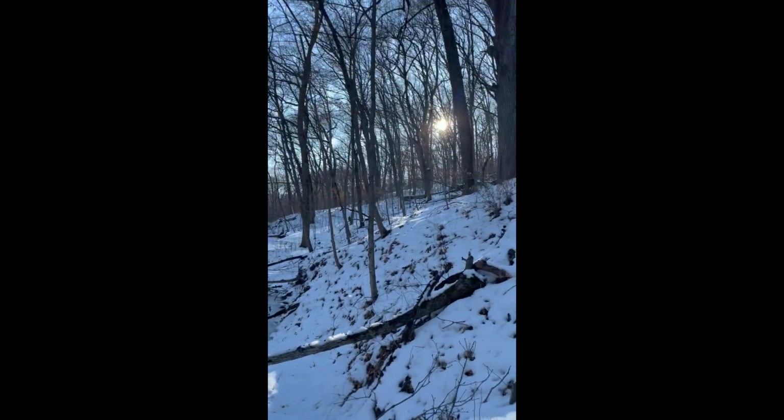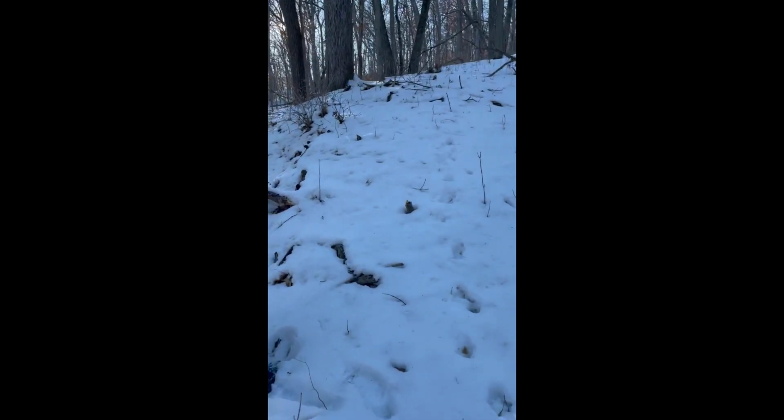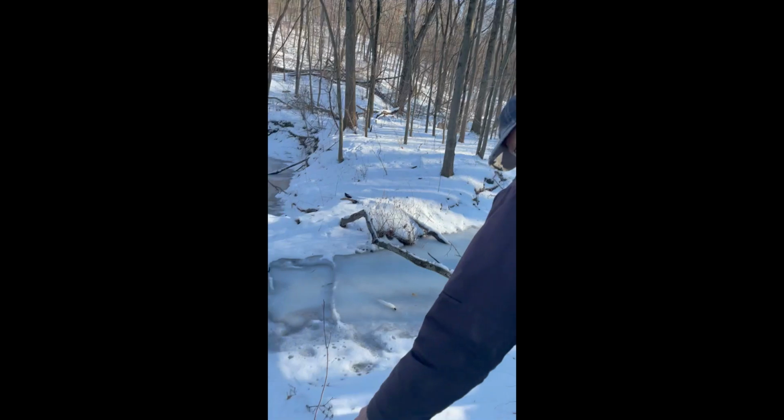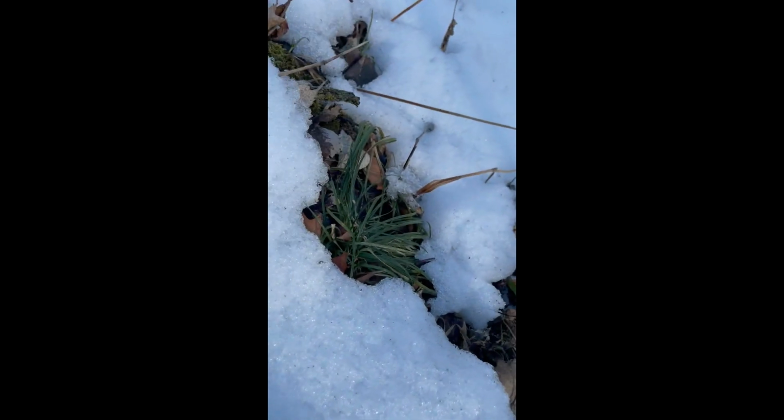Walnuts. A little farther that way. So we gotta go down? Okay. I'm fine, I'm fine. You can actually tell it's starting to get seepy. You see how seepy it is? So what's the long strands right there? That's a sedge. Sedge?